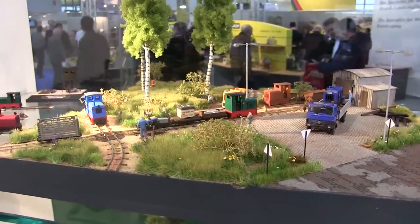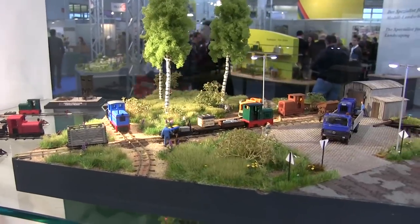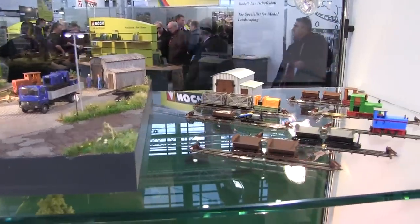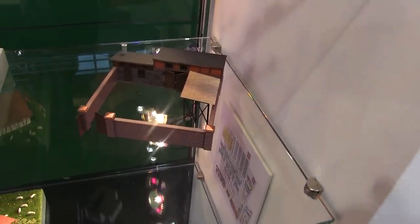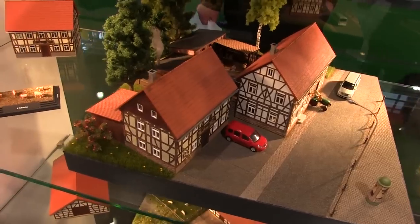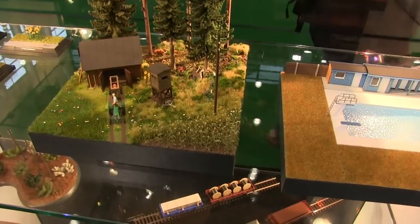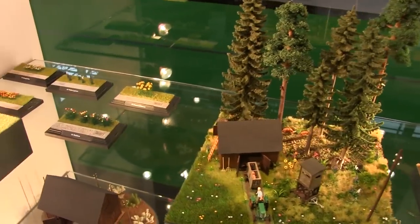Inside the Bush booth, there's more of the Feldbahn, the mini trains, dioramas are great, and their assortment is expanding exponentially. Coming out with a lot more kits. Here's another nice little scene. This is great. Nicely detailed. Looks like they're coming out with more plants.